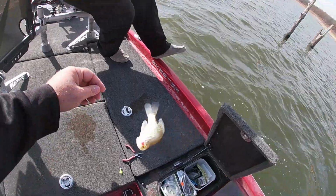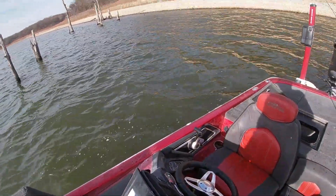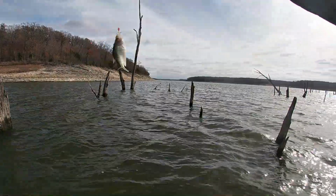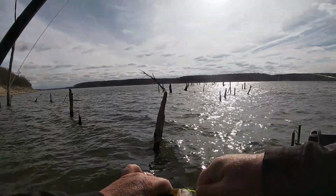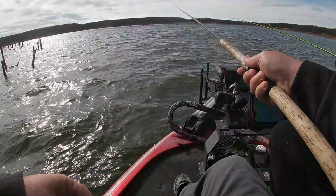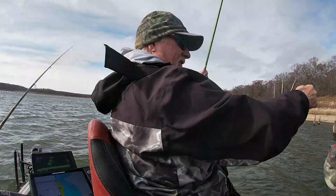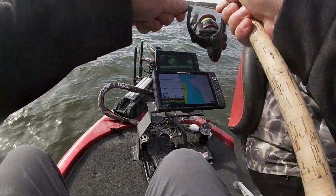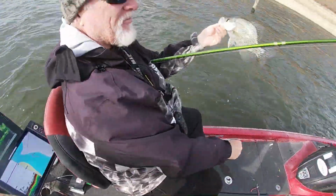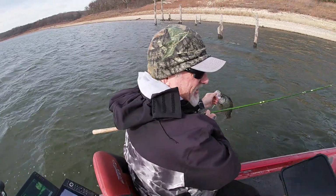Let me take him off. I'll put him in the box for you. Too small. Too small. That's a big one there. That's a nice crappie. We need a picture with that one. Yeah, you can send it to me, that's fine.